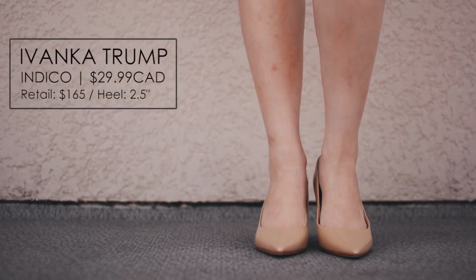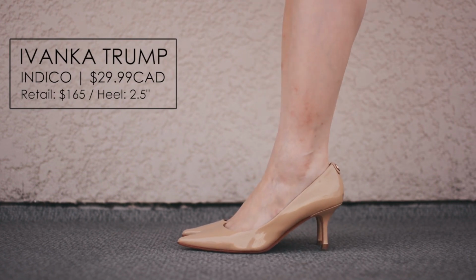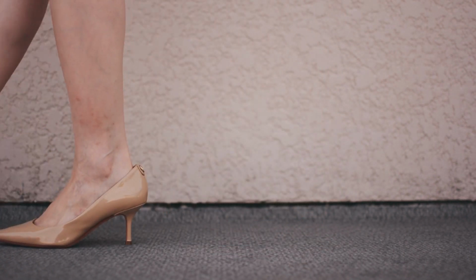So the first one we're looking at here is my very first pair of Ivanka Trumps. Now, this is my first time with this brand, but a friend of mine recommended their shoes and she really loves them for something that is a bit more stylish but still affordable, and most of the shoes do come in real leather. So I got a pair of patent leather nude pumps with quite a walkable heel right here.